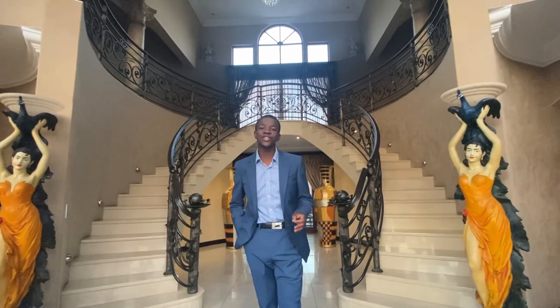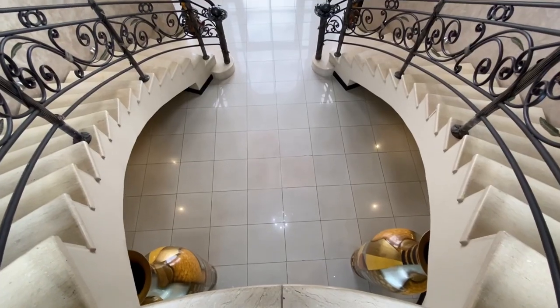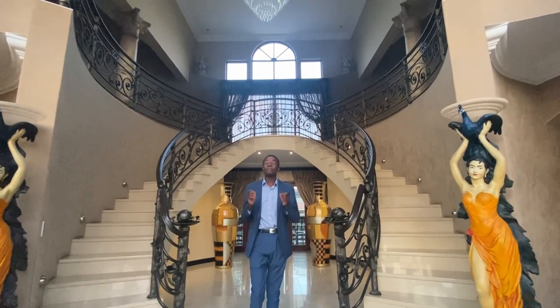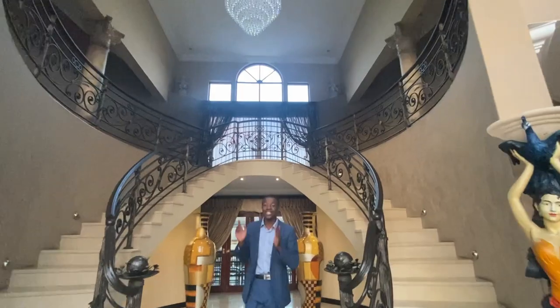One of my favorite features in this property has to be this double winding staircase, and it's complemented by this amazing chandelier right on top of you.